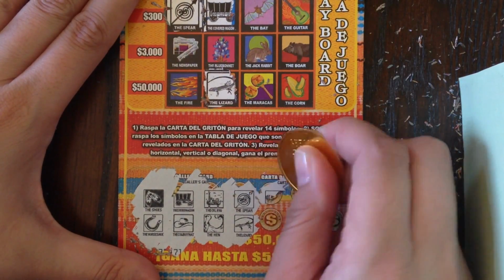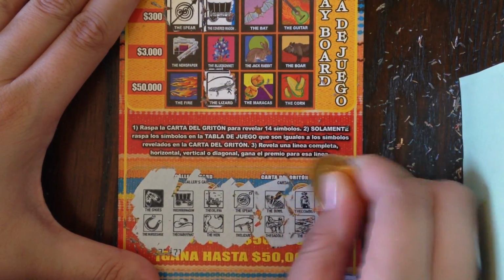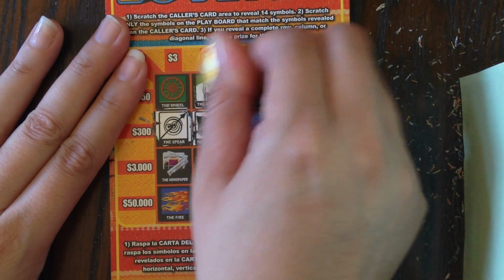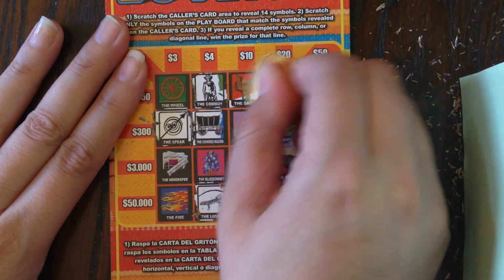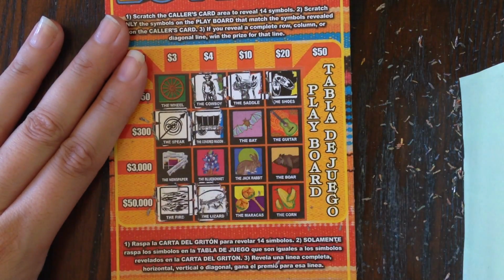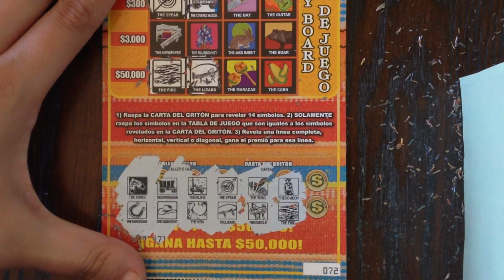All right. Moving along, the bull, the saddle, the fire, and the cowboy. We got the cowboy, the saddle, the fire. Do we have the bull? I don't see the bull. And we can find the wheel. We get ourselves $50, so that would be nice.